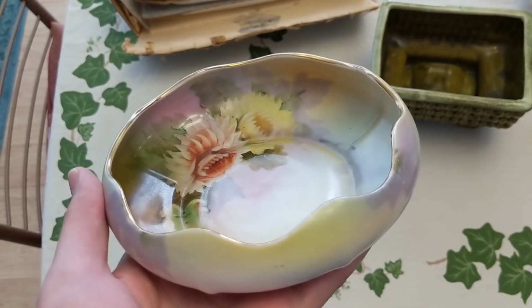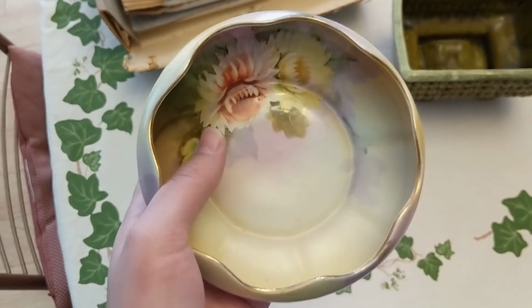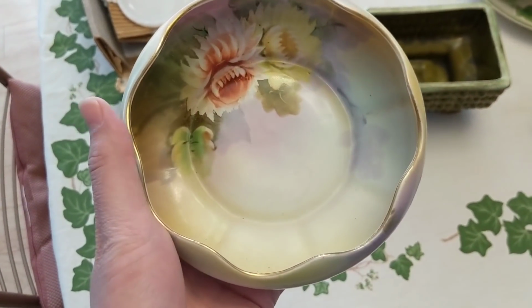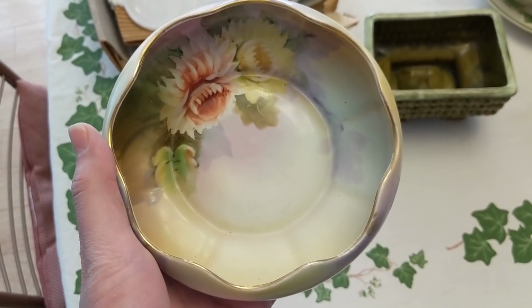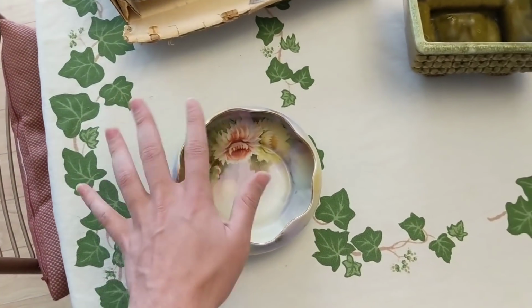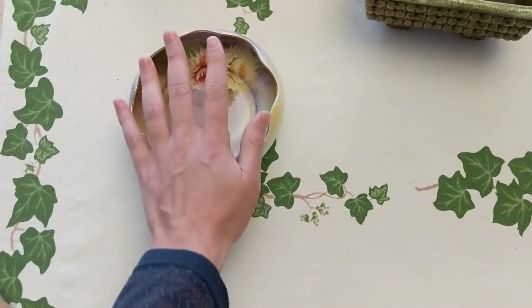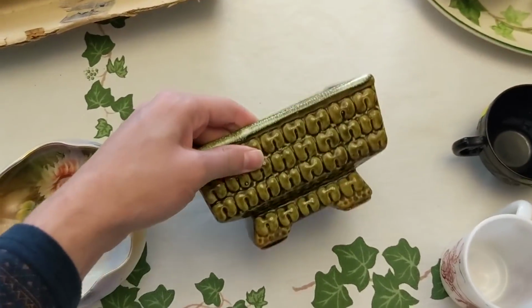So it's in pretty good shape. Love the color. Everything's really great. No chips or cracks, anything like that. $1. I'm thinking it's probably around the $20 to $40 range, which I know is pretty broad, but yeah, maybe around $30 if I had to guess, but we'll see. And then lastly, I grabbed this.